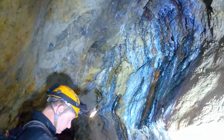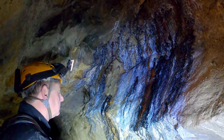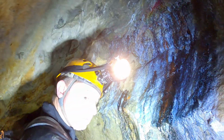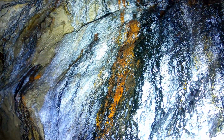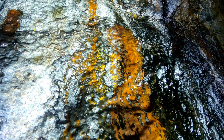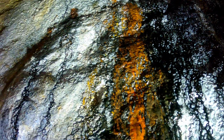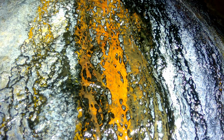Some colours there. You know where the black colour comes from? Manganese apparently. And the red will be from iron. But there are yellows too, could be from sulphur. It's cool, isn't it, when you look at it?